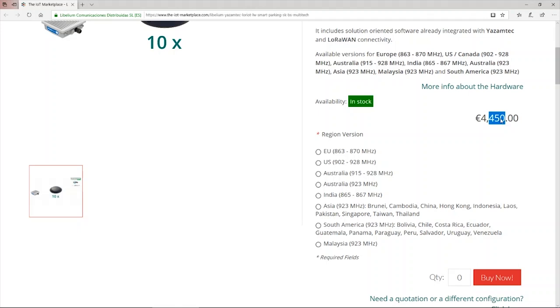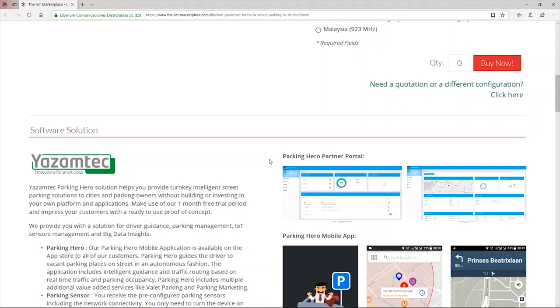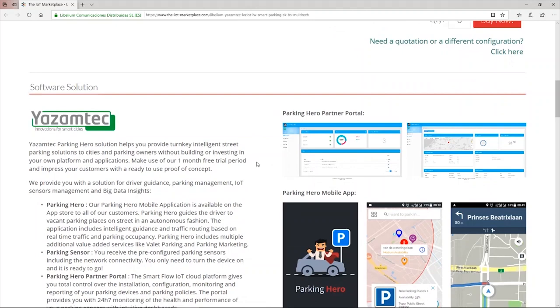The price you will see in this kit, and in any of our kits, is the price of the hardware. We do not provide the software here. There is no cost of software because all of our partners in the IoT marketplace provide a free trial period for you to test the technology.